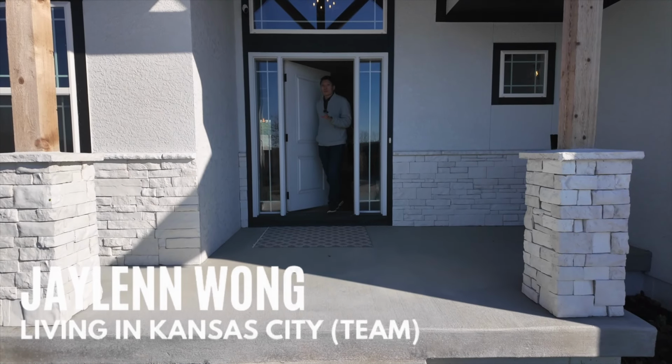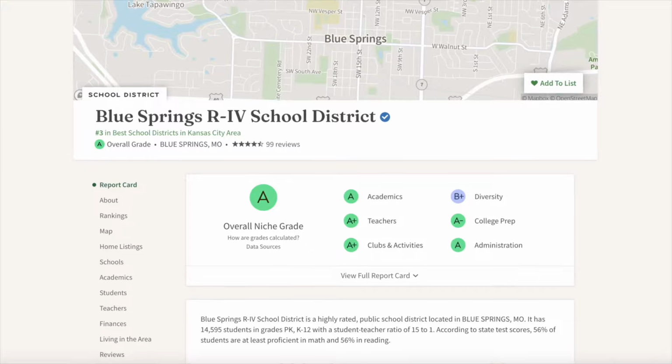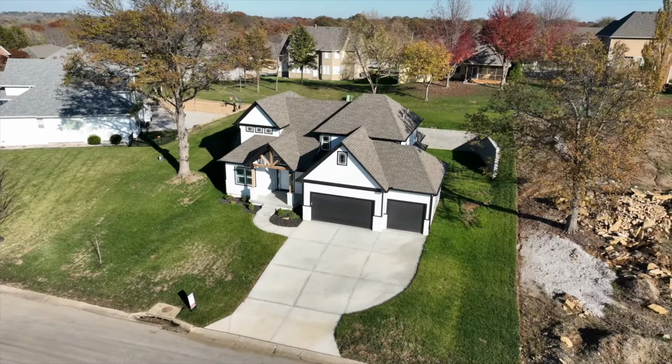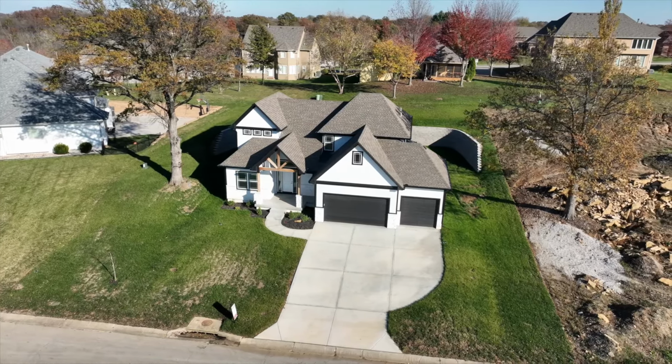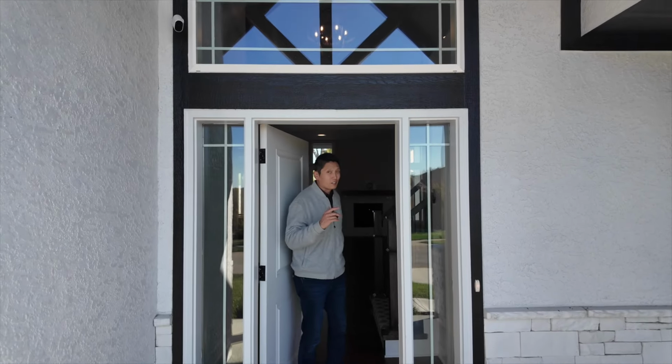Blue Springs, Missouri is one of the best school districts in the Kansas City metro, at least according to niche.com rankings. Now, we are in front of a new construction home. Come on inside, but if you stick around to the end, we are gonna see a different home in Blue Springs that's over 5,000 square feet. All right, come on inside. You're gonna like this house.